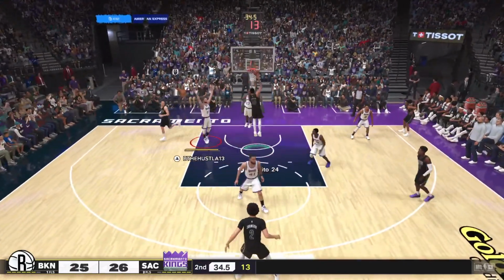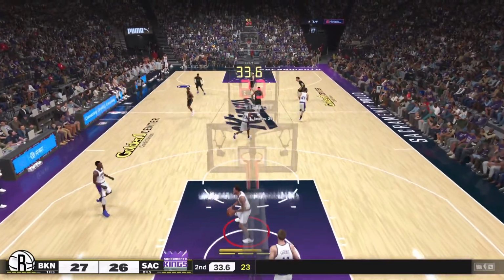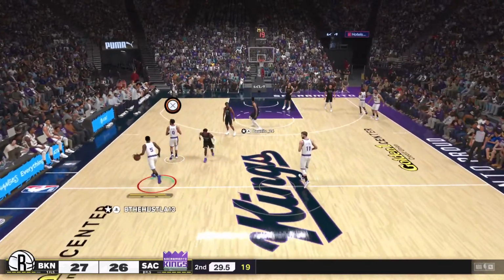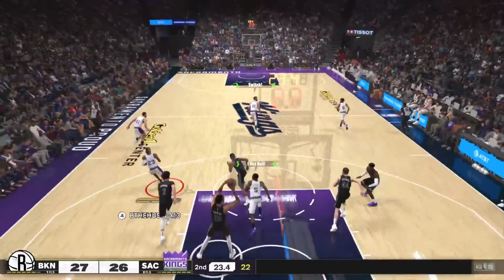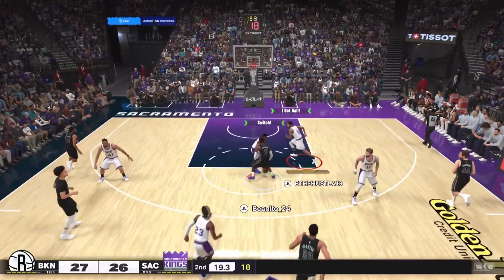Now Claxton, defended by Sabonis. And it's good for 2. I just love when teams make it work down low. We've got a 9-second difference between the shot clock and the game clock. Fox. He can't get that one to fall. Good defense by Claxton.